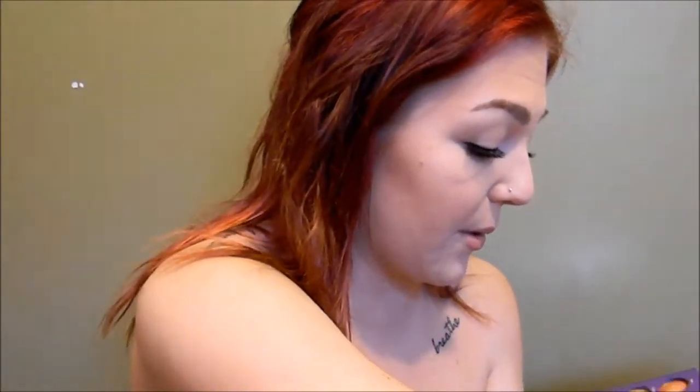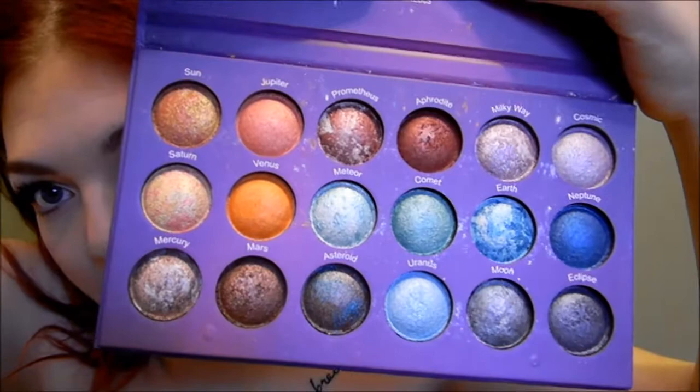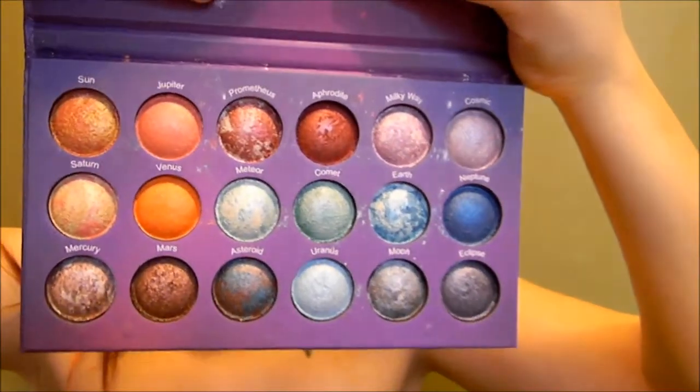So definitely swatch them before you go shoving them on your eyes because you don't know what color you're gonna get. I got this palette because it was really cheap and I just wanted to try it, you know what I mean? And a collection thing, obviously. The pigment is really great, it's just the colors aren't really for me.